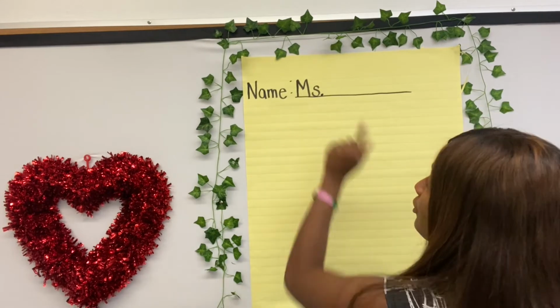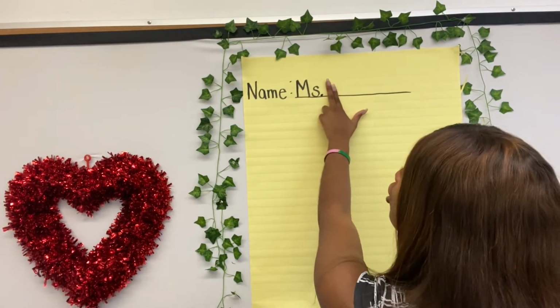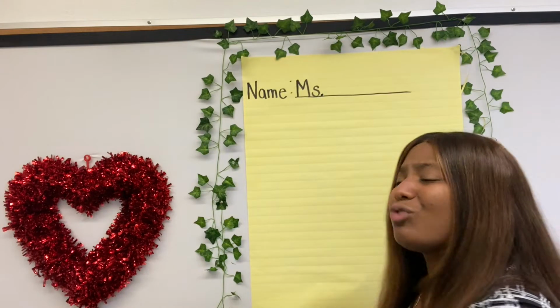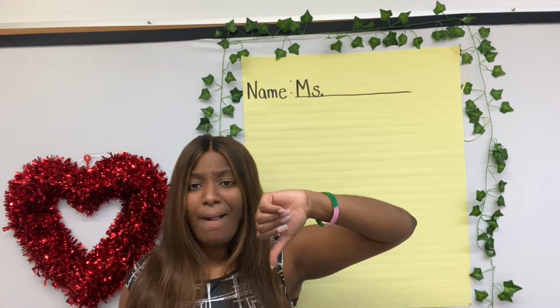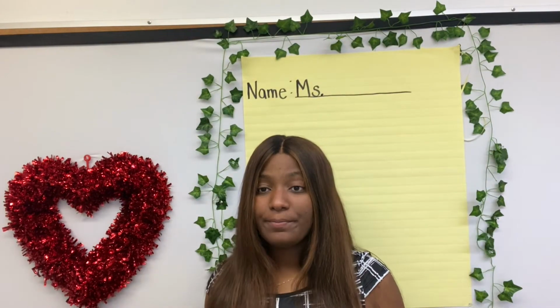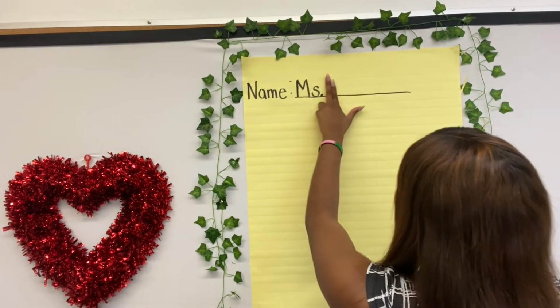So I wrote my first name, which is Miss, and we're going to put a meatball space. So imagine putting a big meatball right here. Do we want to write our words on top of each other? Thumbs down. No, we don't, because that is going to look sloppy. And what are we supposed to do? Have nice and neat work, right? Exactly. So put our meatball space in between.